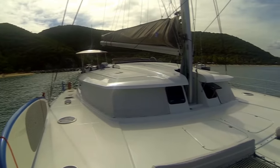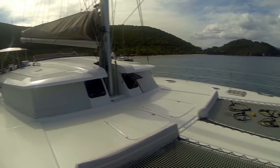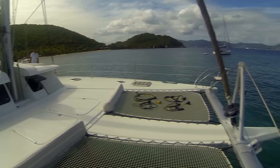We're here on Alive, a beautiful Tradewinds catamaran, crewed by our friends Gnome and Delete, and we are about to go diving.